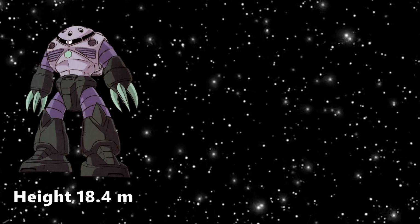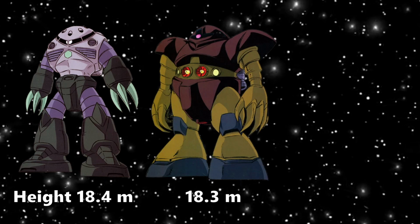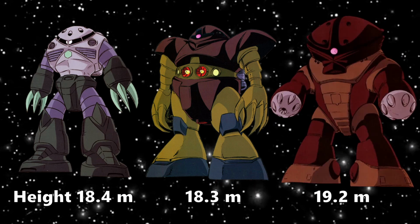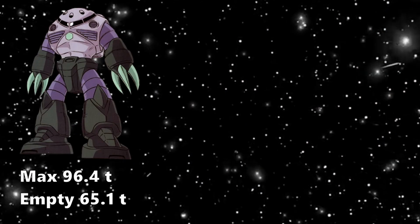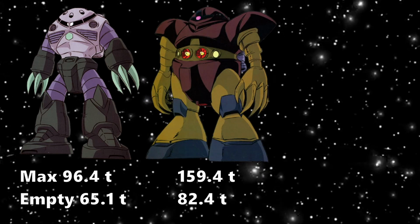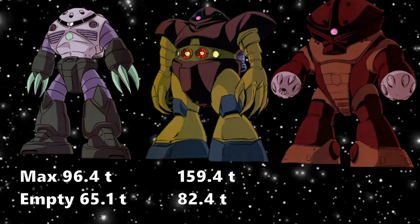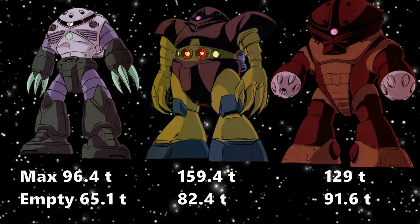So, best place to start is with some numbers, and the Zgok stands at 18.4 meters, which is just a teeny bit taller than the Gogg at 18.3 and shorter than the Hy-Gogg at 19.2. But more importantly, and where we see a much bigger difference, is his weight. The Zgok comes in at 96.4 tons at max, and at empty we're looking at 65.1, compared to the Gogg at max at 159.4 and empty at 82.4, and let's throw the Hy-Gogg in there because why the hell not. We're looking at max at 129 and empty at 91.6.